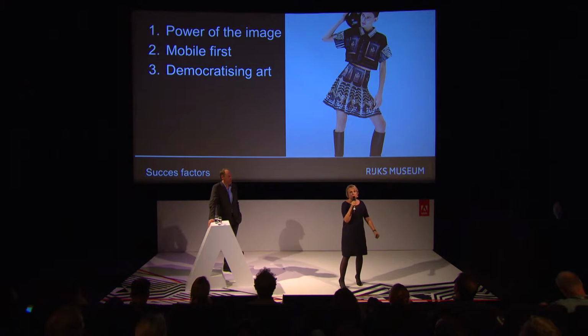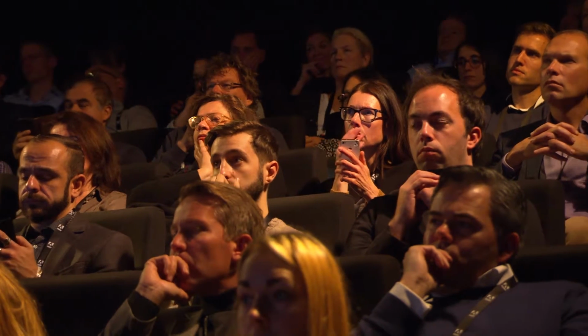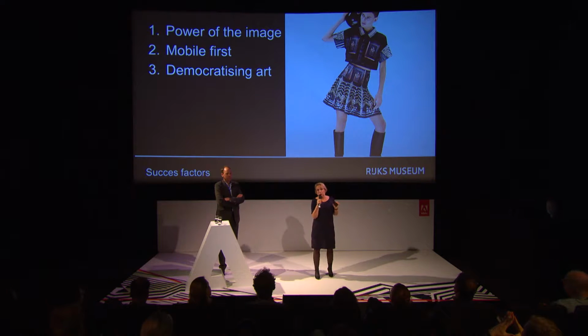What was the success of this Rijksstudio? We think there are several factors, and the most important thing is that we put the focus on the image, the collection first. If you go to the website and go to Rijksstudio, you see that all the art is available full screen. It's a responsive website, so whether you are looking on your mobile phone or on your desktop, you always get the art full screen. And that's very important because our collection is our key asset, is our gold. So we did that in every aspect of this project.